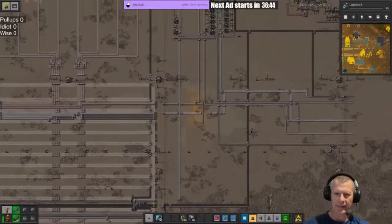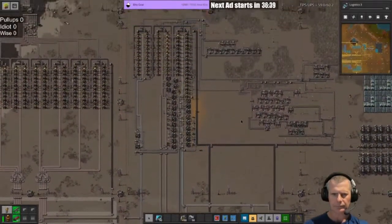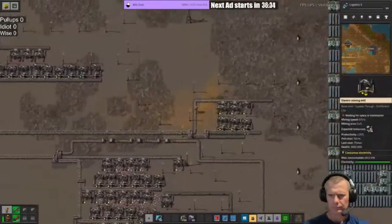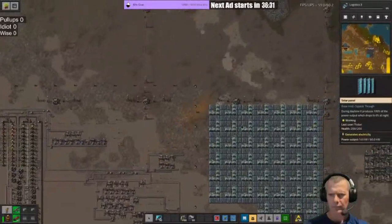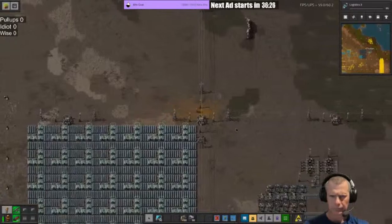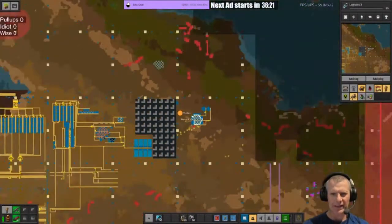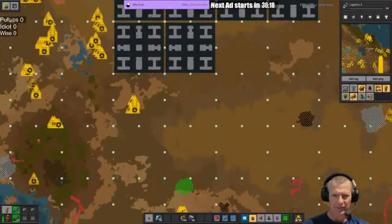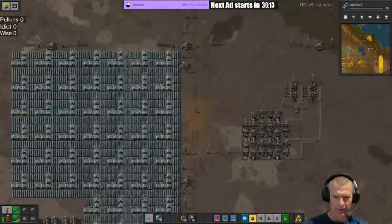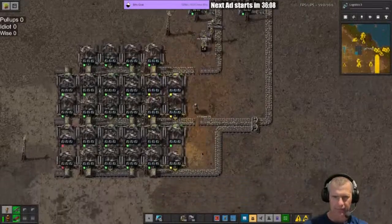Okay, we're gonna stop making that landfill. We have enough landfill for the time being. And we can even start getting rid of this. We just made this fairly recently, it seems, but this just far takes over. So let's deconstruct this area here. We're going to disconnect this so we stop leaking the landfill.